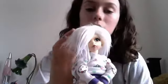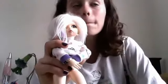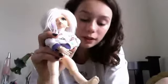Because depending on what you want to do with your doll, if you just want it to sit there and look pretty, then you probably don't need to pose that much. But if you like taking photos and stuff, then you might want a bit more posing. So all that kind of stuff. And you can see all the different types and how they compare to other ones.